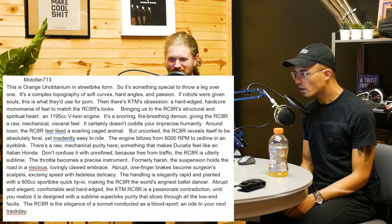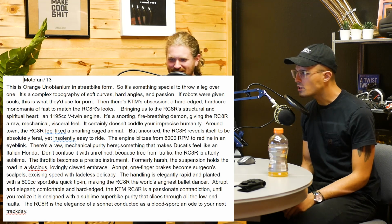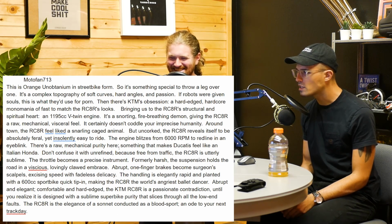This is orange unobtainium in street bike form, so it's something special to throw a leg over one. It's a complex topography of soft curves, hard angles, and passion. I'm getting a little erect over here. If robots were given souls, this is what they'd use for porn. Then there's KTM's obsession, a hard-edged, hardcore monomania of fast to match the RC8R's looks.